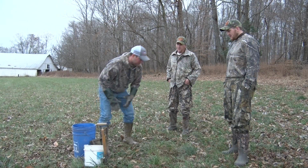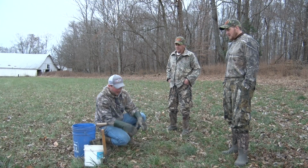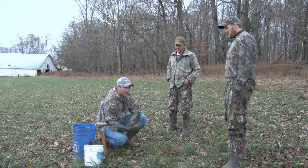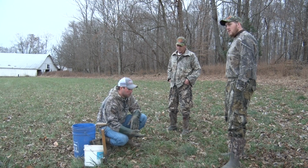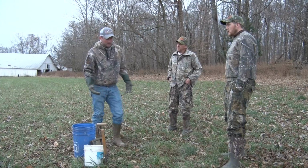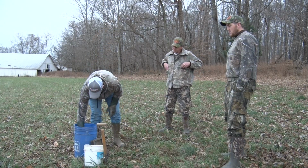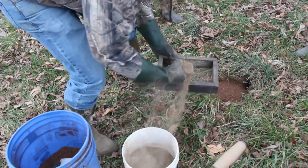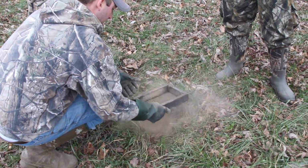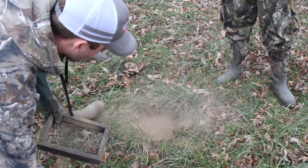Next we're gonna put the dirt over the trap. I always bring my dirt with me just for the simple fact, like right now the ground's froze, so what you're digging now, it's hard and it's wet, so I like to have dry stuff. Put it in a sifter, just over the top of it, give it a more natural look.